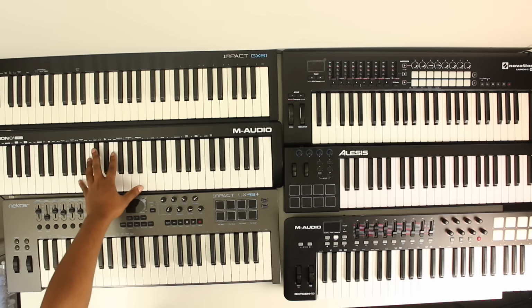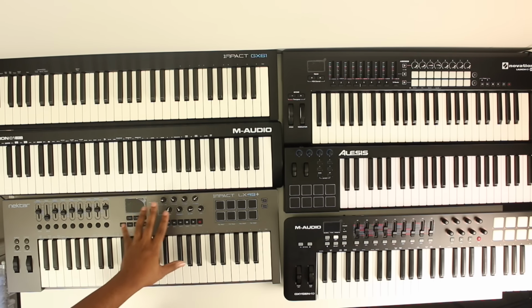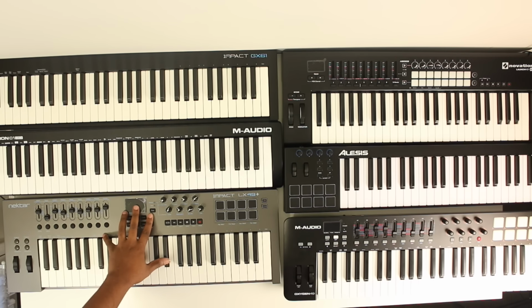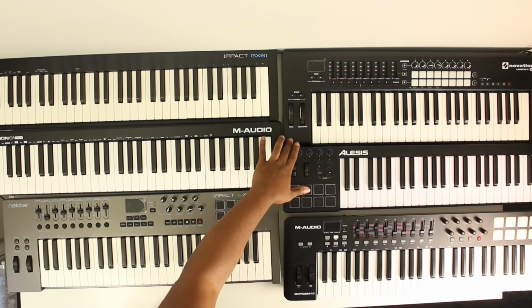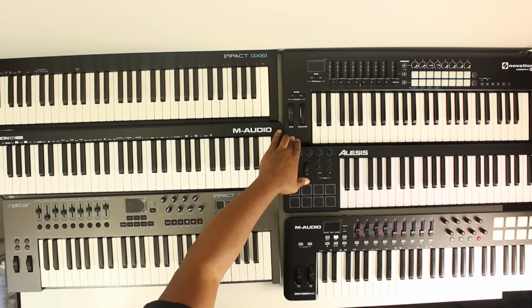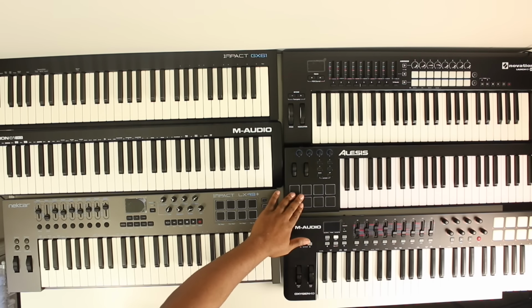This is the M-Audio Keystation 61. It lives in the 169 range. And then this is my Nektar Impact LX49. This lives in the 159 range. If you get the 61 key, I think it's like 179, right? All right. Then we have the Novation Launchkey 49, which is 169. If you go 61, you're getting above 200 and it's out of this range.